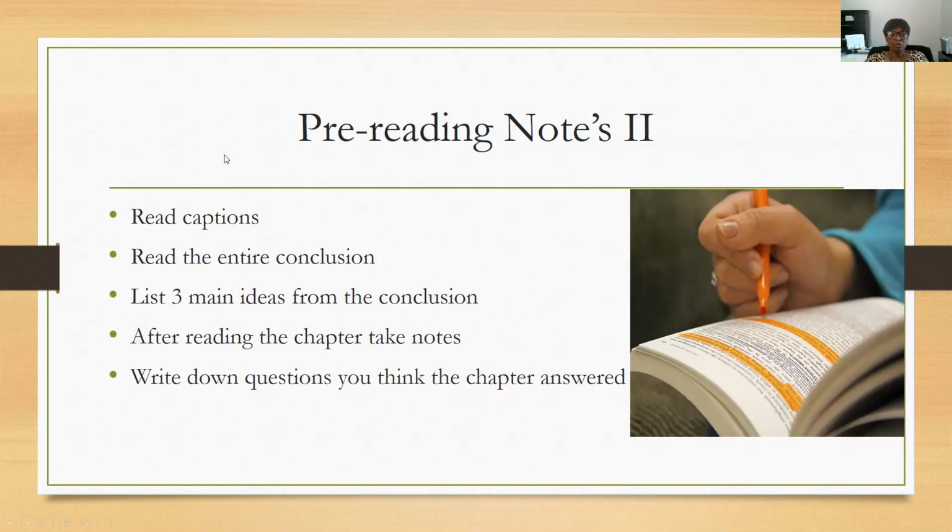Again, you have captions, read the captions, read the conclusion, and make a list of ideas from the conclusion that you've read throughout the chapters that you think are important. Take notes as you read the chapter. Take notes after you read the chapter. I'm not going to say you can't take too many notes, but if your notes are organized, it's better to take too many notes than not enough notes. So write down the notes of the questions that you think the chapter answered for you.